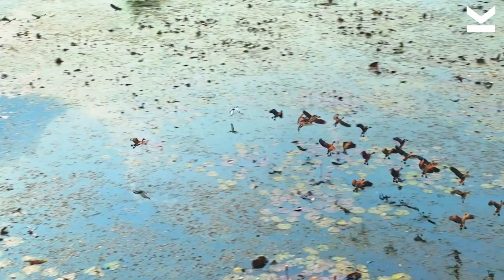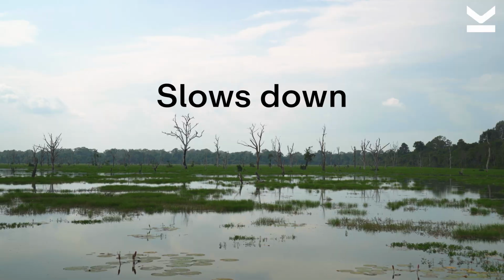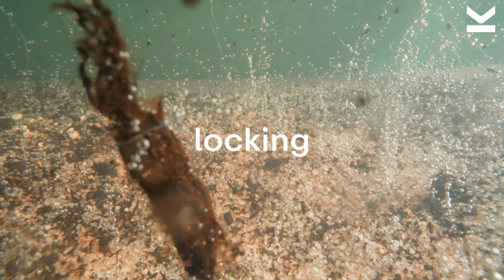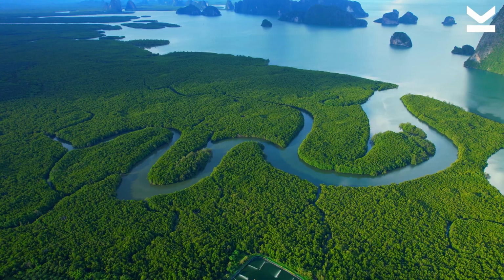These coastal areas are often waterlogged, which limits oxygen availability and slows down the decomposition of dead plant material, effectively locking carbon in the soil for thousands of years.